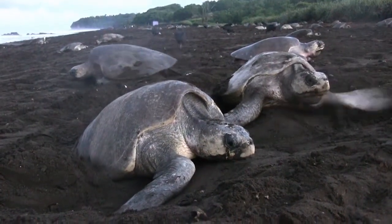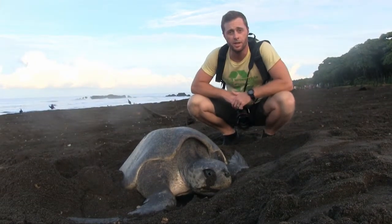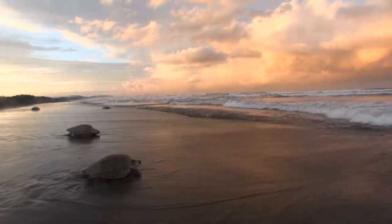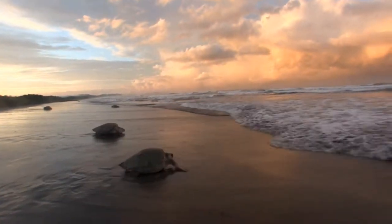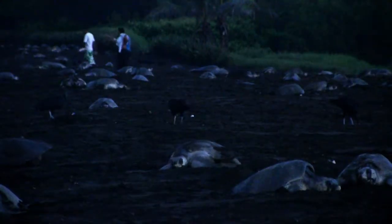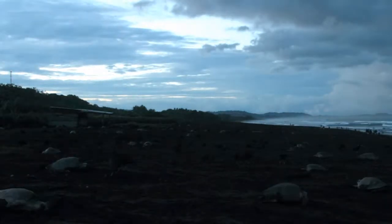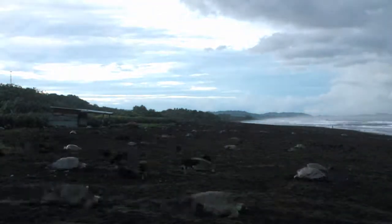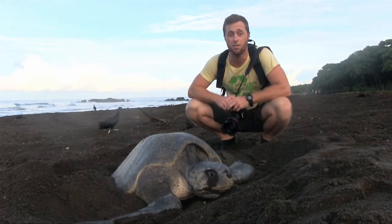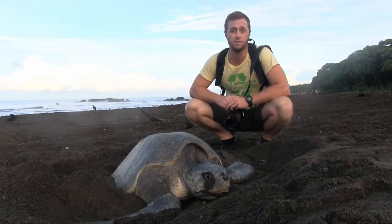So here we are, day 2 of the arribada. It's 6:30 in the morning. Most of the sea turtles have started making their way back to the ocean. They're done nesting for the day. The peak of the arribada event would have happened probably around midnight to 2 o'clock in the morning. And there may have been thousands of turtles on the beach during that time. Historically, there can be as many as 250, 300,000 sea turtles nesting during one arribada event.